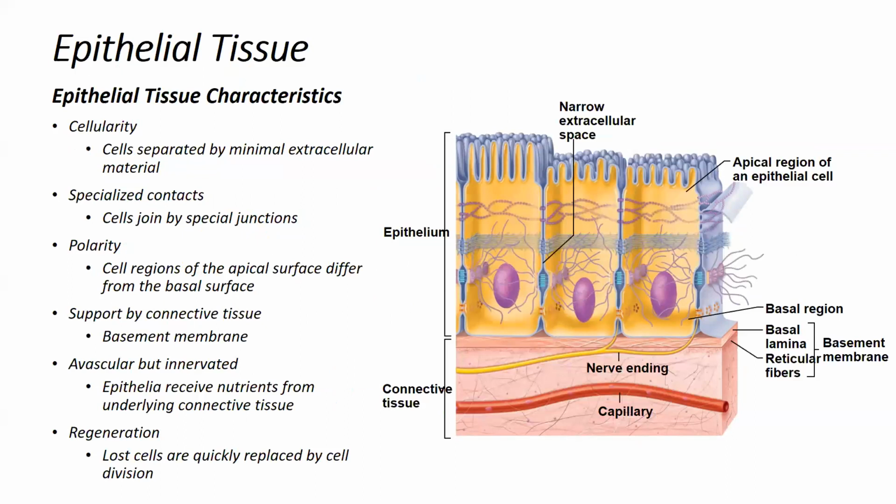So let's wrap up by looking at some of the properties of epithelial tissue. So first of all, there's cellularity. What does cellularity mean? Cellularity means that we have cells lined up together, separated by minimal extracellular material. So there's not much else around them. You just have cell, next to cell, next to cell. Now they're anchored together by special junctions. So they're not just floating sloppily around. They're anchored together, and we'll talk about what those junctions are probably next time, but they're held together closely by special junctions.